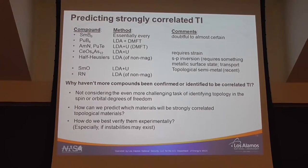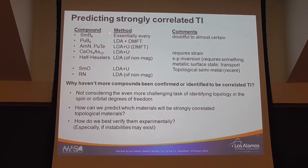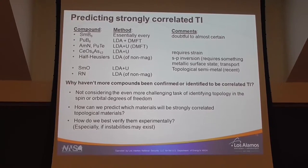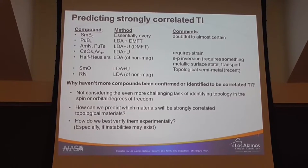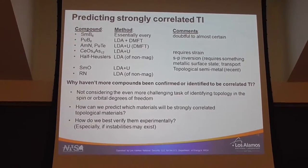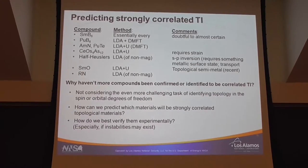I'd like to comment about our ability to predict strongly correlated topological insulators. Virtually every theoretical method says that samarium hexaboride is a topological insulator. And I think, as we've already heard, viewpoints range from it's doubtful to it's almost certainly a topological insulator. And hopefully we'll resolve this issue while we're here. But there are also other materials that have been claimed to be strongly correlated topological insulators. And in general, there is very weak evidence that we have found any other strongly correlated topological insulators.